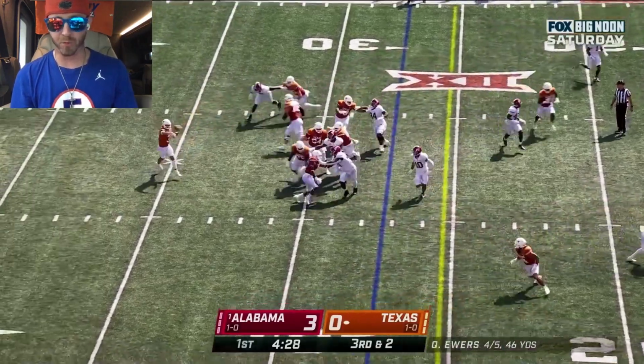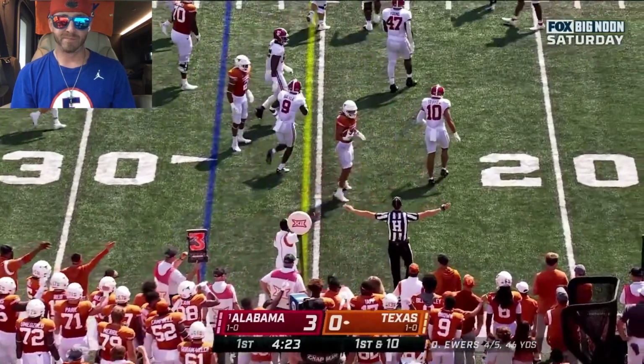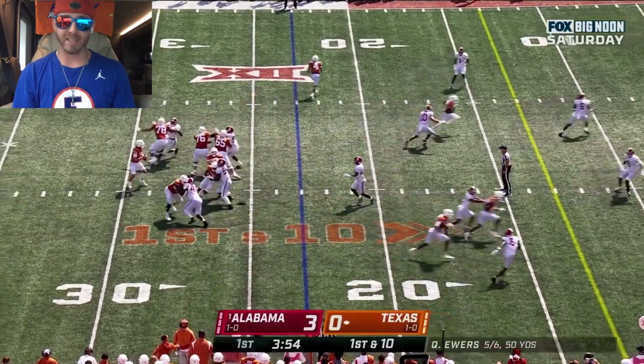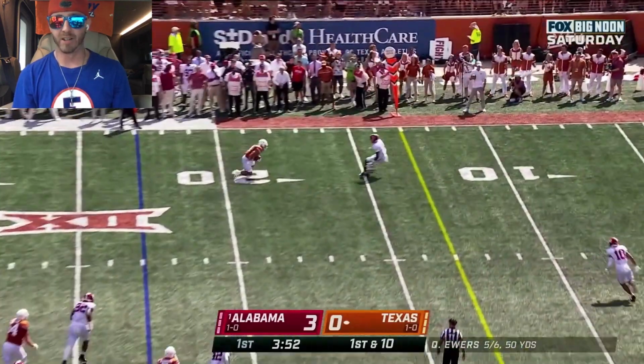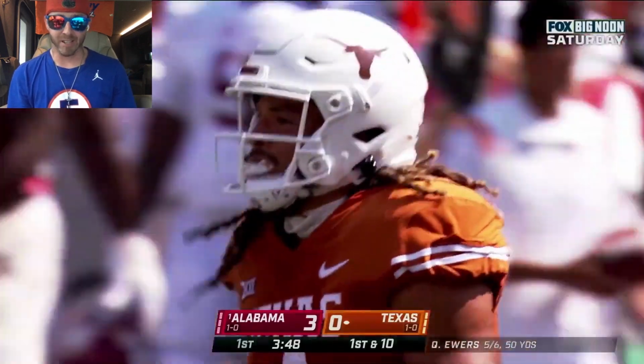Ewers here. Boom. First down. That was a good throw. They're in field goal range. I did not see the injury play itself, so I'm curious how he actually got hurt.